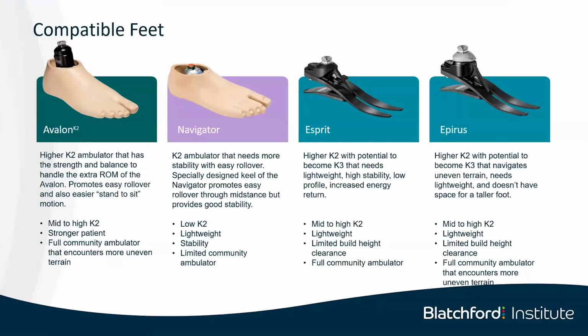Compatible feet, again, let's go into just a little more detail. The Avalon K2 hydraulic foot gives you all those benefits you expect. There's a good paper from a research team at Nottingham University looking at the Avalon with patients from the Nottingham National Health Service Rehabilitation Centre, and what they showed was that giving these K2 patients a hydraulic foot gave them very similar benefits to what we'd found when we looked at K3 amputees.